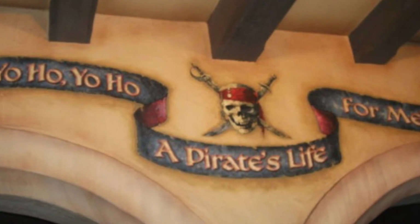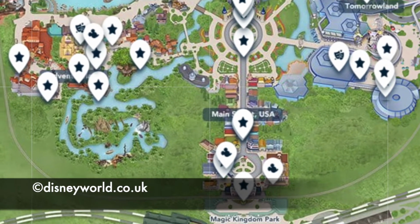I do enjoy both of these attractions. I think they're lots of fun, and I will always ride them because of how good they are and how much fun they are. Number 11, Big Thunder Mountain.